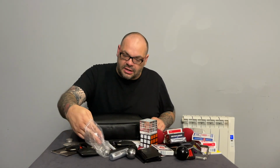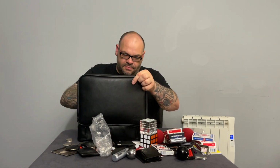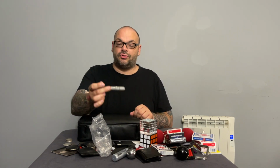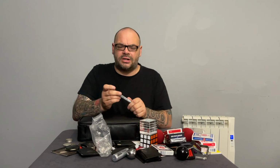coin growing as well. The other thing that I do with this, which is really nice, is if I'm doing the steel ball routine, I have the same thing with this. So I'll have a Sharpie, which I'll have in here. Yep, there you go. I'll have a Sharpie, and what I'll do is I'll have this routine where you talk about, hey, Sharpies, a lot of people think they're made out of plastic, but they're actually made out of metal.